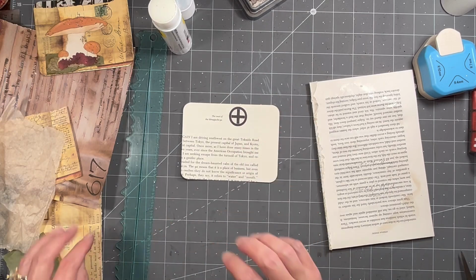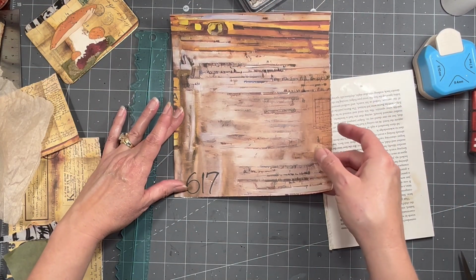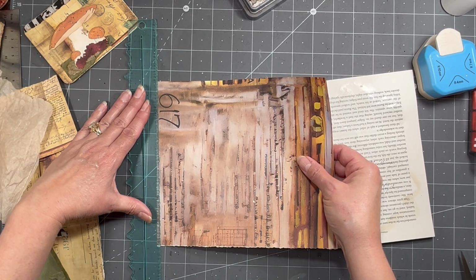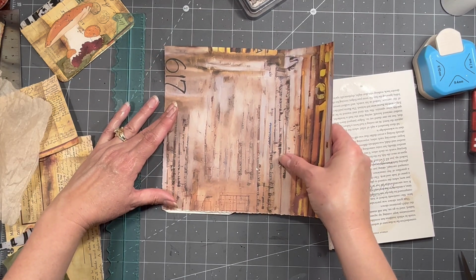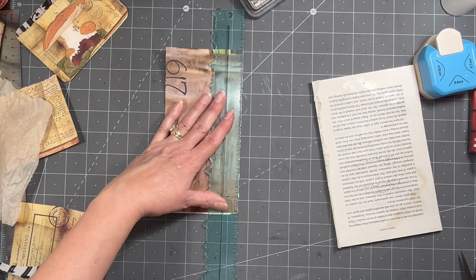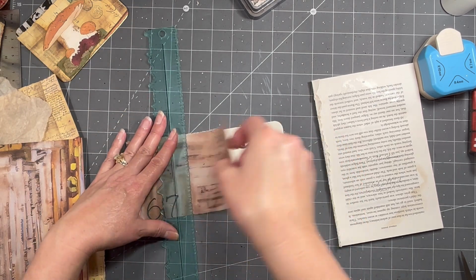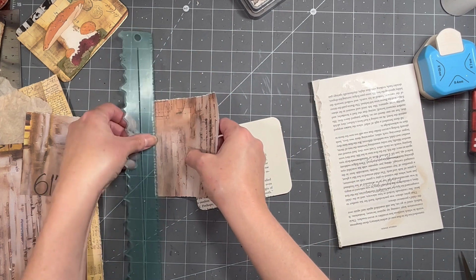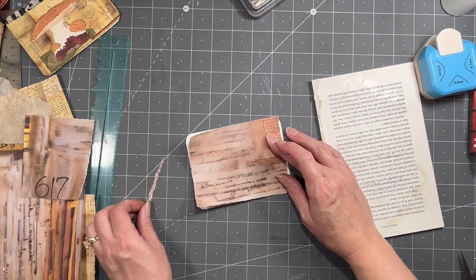So let's do this one. I'm going to use this. Do we want the number? Number's kind of big. And again, this one's from my Trades digital download. Got it just a little too high. I've got it kind of crooked is really what the problem is here. Okay, we'll just trim the corners again like we did before.